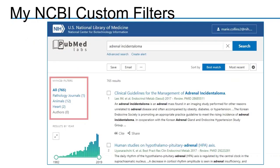Speaking of filters, and speaking of being agile, my NCBI custom filters were rolled into production PubMed Labs yesterday. So this slide I added to the slide deck yesterday as well. So now if you're logged into your My NCBI account and you've set up custom filters, you'll see them appear there above the results by year graph. We sort of felt that if you have these filters, you want to be able to access them. So there they are for you.